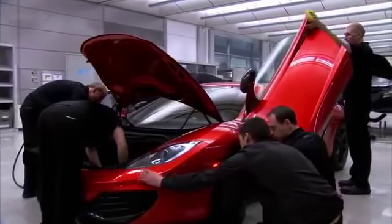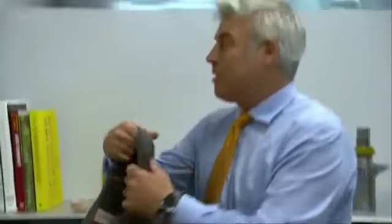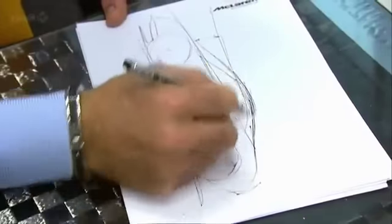The car started life in the hands of this man and his team, Chief Designer Frank Stephenson. We're the guys that sit on the airplane. We don't watch the movies, we sketch. Or, we're sitting at a table in a restaurant, we're sketching on the napkin, we're sketching our hands. Designers, I think that's just a normal thing, is just to sketch, sketch, sketch.